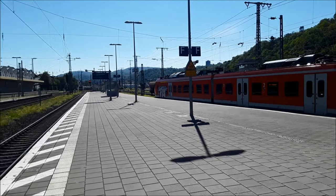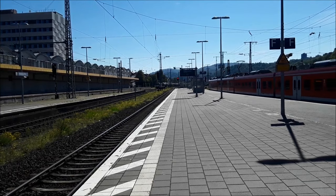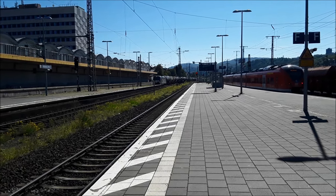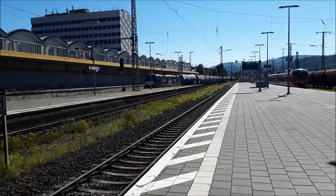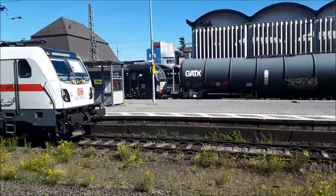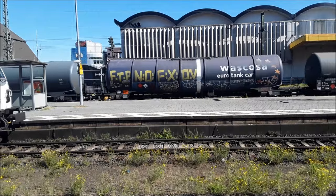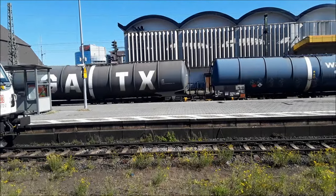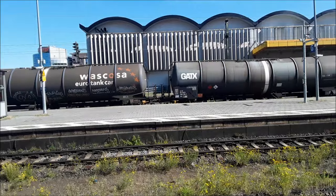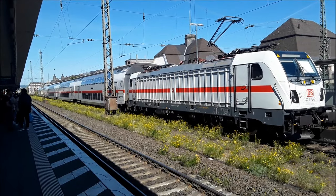And we've got another Siemens Vectron coming through with another load of tank wagons. So this is worked by BLS Cargo. RB 193713. I love the speed they are carrying through this station.